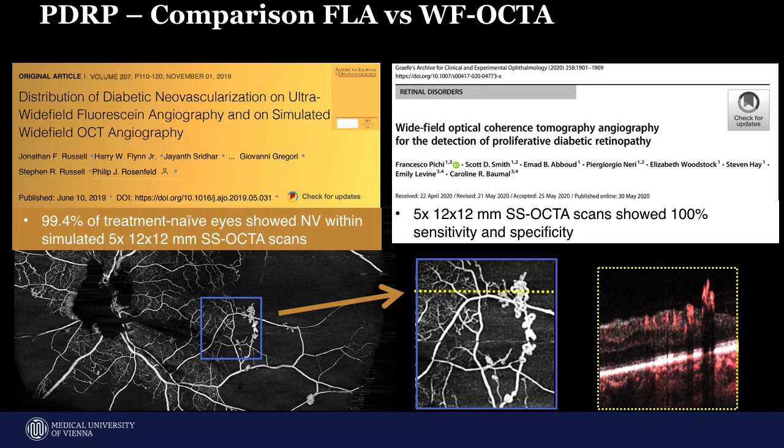Based on a montage of five 12x12mm PLEX Elite scans, Phil Rosenfeld's group reported that 99.4% of treatment naive eyes showed neovascularizations within these simulated widefield OCTA images when compared to widefield FA, and they suggested that widefield OCTA may become the only imaging modality needed for identification and management of PDR. And also Caroline Bormann's group recently showed comparable results with a reported 100% sensitivity and specificity of 5 12x12mm OCTA scans.